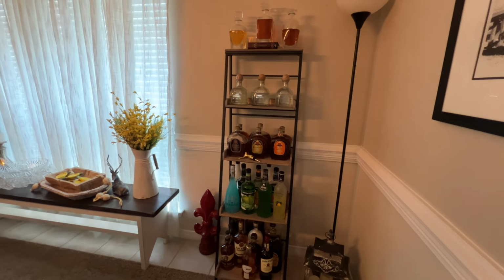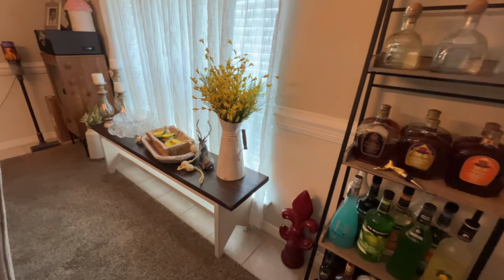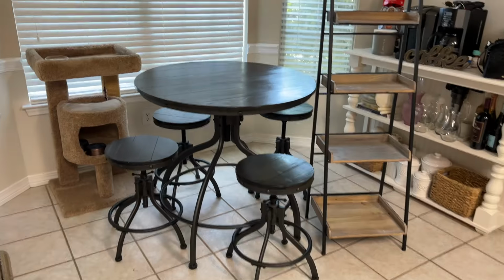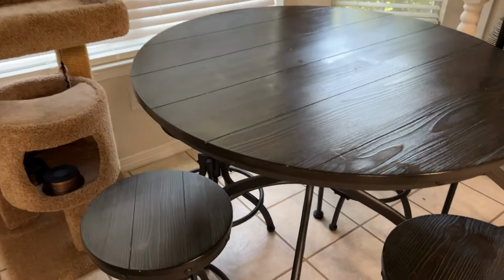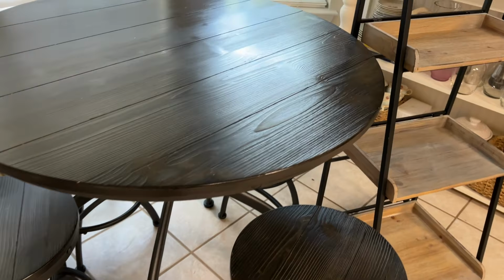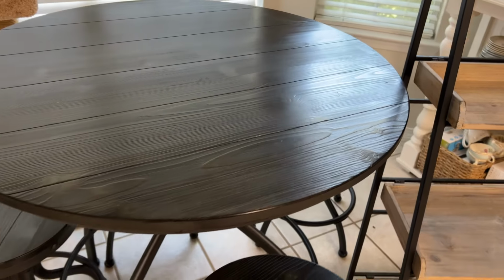The bench I will be using for the table, so we'll get rid of some of the chairs, but by get rid of, I mean we're moving them to the kitchen. We have a little round table in there now. Again, we've had that one for so long, probably since we moved in, and it just doesn't really fit the aesthetic in there. So what we're gonna do is get rid of that table. We're talking about the dining room situation first.